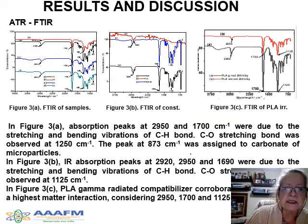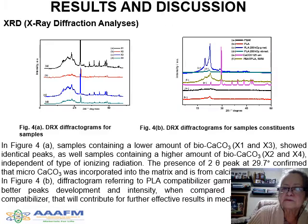For FTIR, we have in the first graph, 3A, FTIR of samples, 3B, FTIR of constituents, and 3C, FTIR of PLA irradiated. For XRD, X-ray diffraction analysis, we have A, XRD diffractograms for samples, and B, XRD diffractograms for sample constituents.